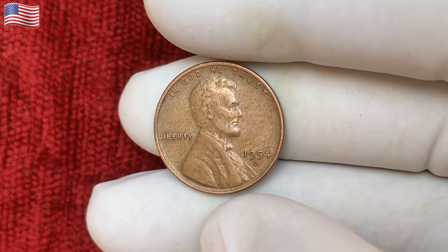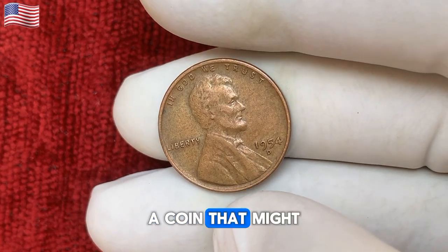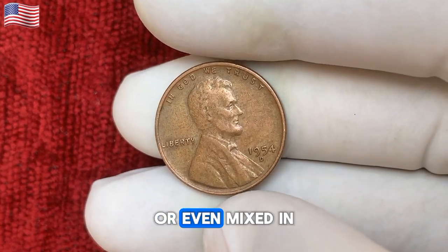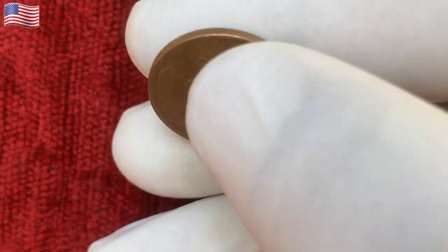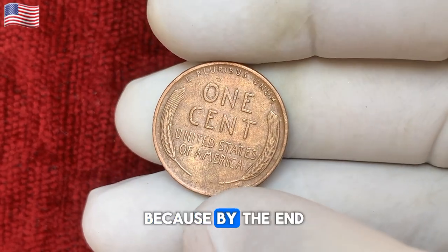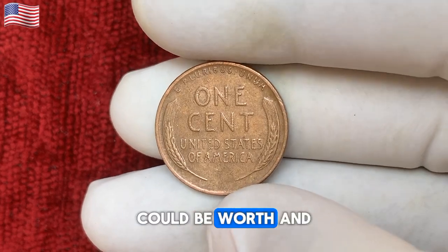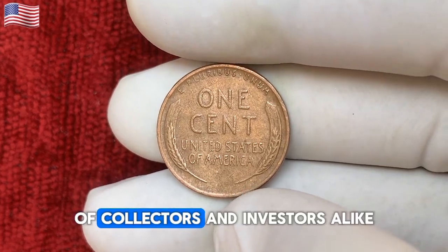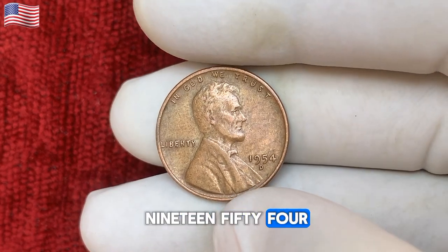Today, we're going to talk about the 1954 Lincoln wheat penny, a coin that might just be hiding in your collection or even mixed in with your spare change, worth far more than you might think. Stick with us, because by the end of this video, you'll discover just how much this little penny could be worth and why it has captured the attention of collectors and investors alike. Let's take a trip back in time to 1954.